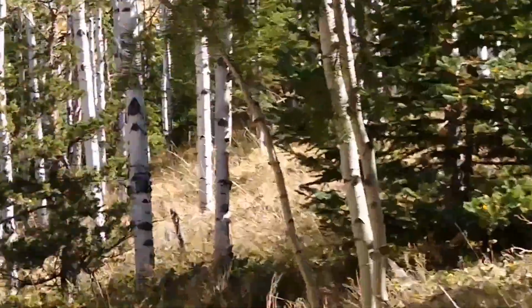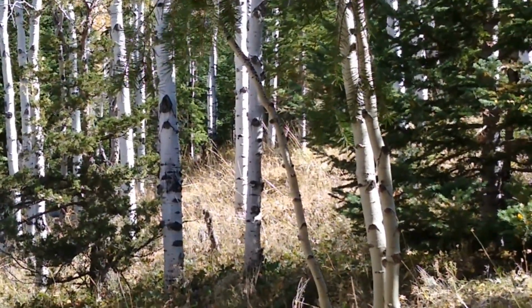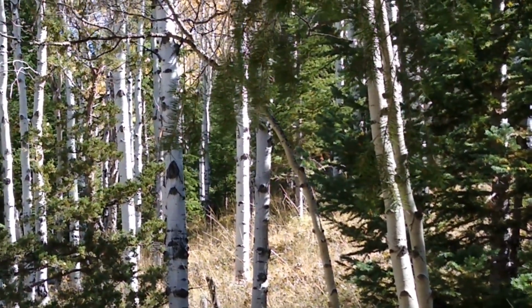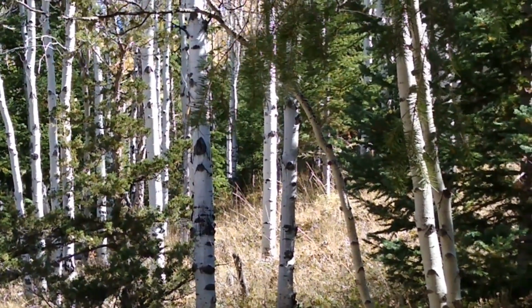Well, folks, if you look real closely, there's a deer right there. Okay, I guess we spooked it out of her bed. It's down here, maybe getting some water. Right next to the cabin here.